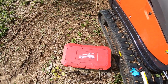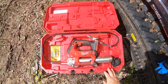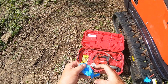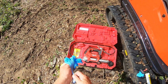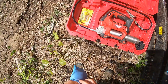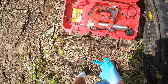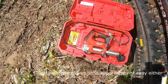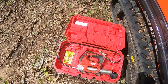First order of business today is we got to grease the excavator. I bought this thing last year, the Milwaukee cordless grease gun, and also this deal here, lock and lube. What it does is it locks on. Anyone that's ever greased equipment knows that the hard bit is sometimes getting the end of your grease gun to lock onto the grease fitting. Well, that's what this thing does.